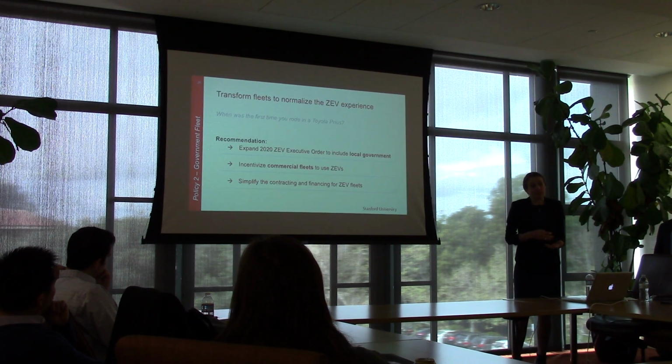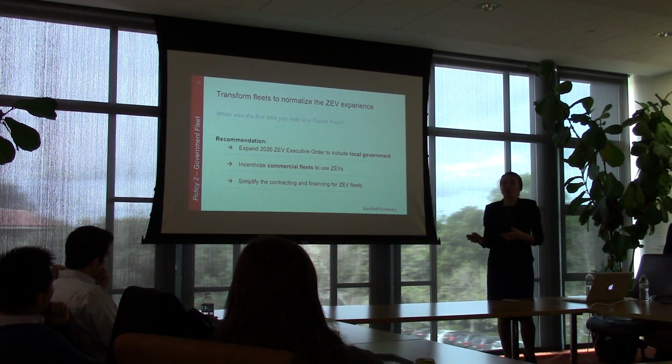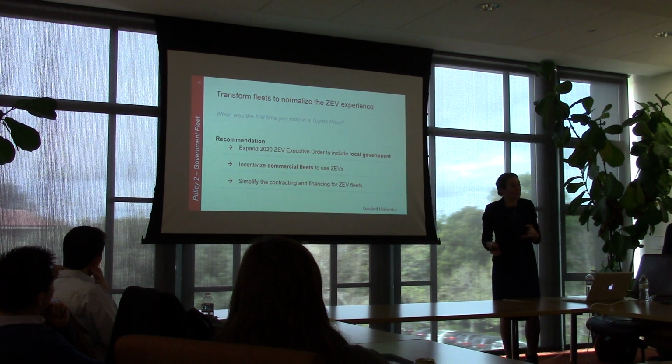The second policy that we'd like to introduce is to transform fleets. Can you remember the last time you rode in a Toyota Prius? And for me, it's via Uber every week. But what about the first time you rode in a battery electric vehicle? 100%. Transforming the fleet is simply about normalizing this experience for everyday commuters.